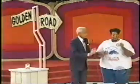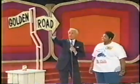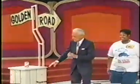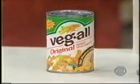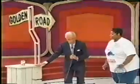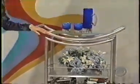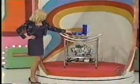Right here, Cynthia. Now, Cynthia, we are going to walk the golden road. And it all begins with a can of Veg-All, original mixed vegetables. Those vegetables can help you win that prize, a unique wine server cart. Parsons of High Point presents its handsome brushed sterling finished wine server cart. It features starfire glass and wine bottle storage. You win that wine serving cart, and we're going on down the Golden Road.